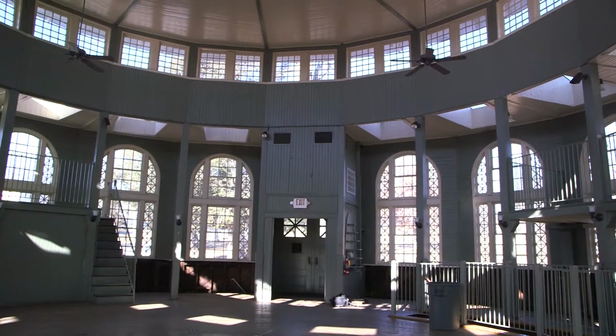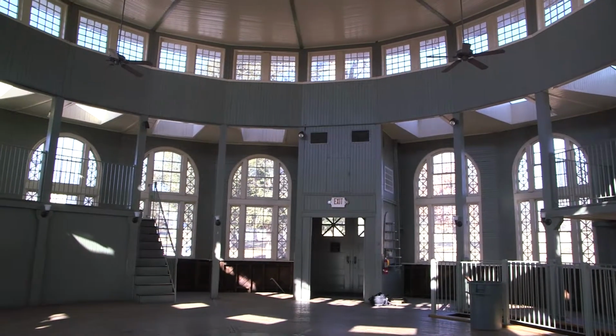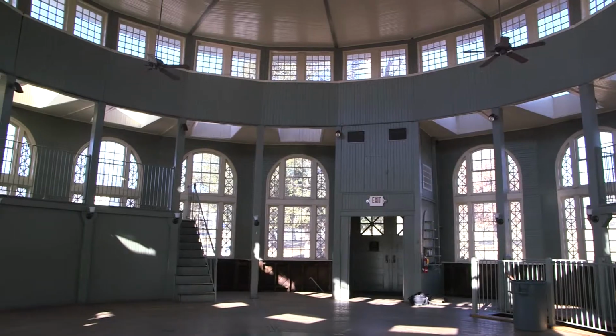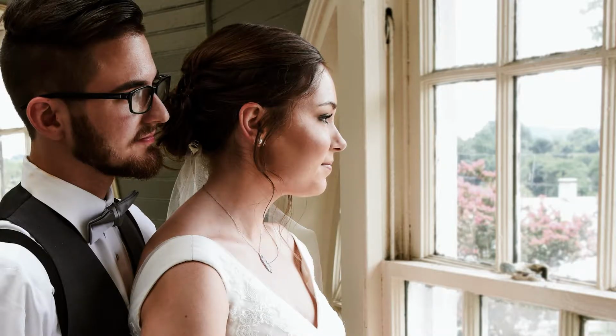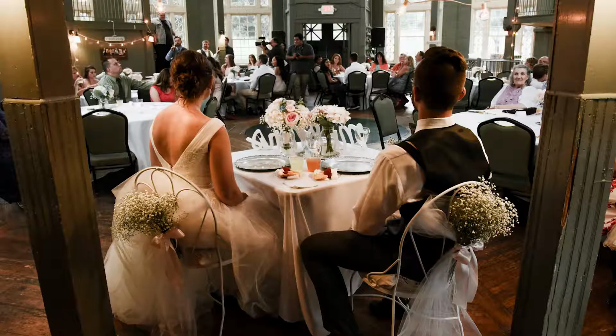Also, one thing I really liked about it was there are so many windows, the lighting on a nice day. We had our wedding in the summer. It was just awesome. The natural light floods in and makes it really beautiful. It has really special memories there now, obviously. And all the pictures that we had taken at our reception at the Aviary look awesome. Just the way that it was decorated and the way the building is made for a really nice reception. So we liked it a lot.